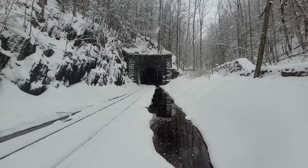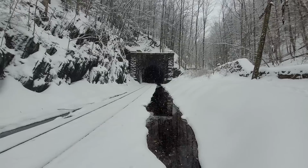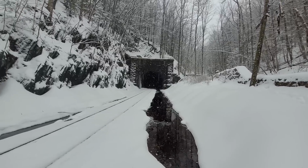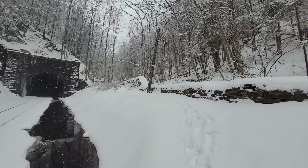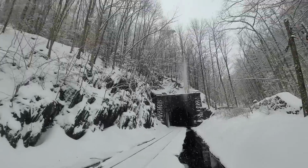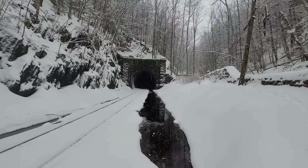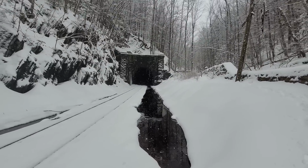Hey everyone, today is February 28th, 2023, and here we are in Florida, Massachusetts. Temperature is exactly freezing out, but snow is still sticking. Heavy, wet snow. Looks really pretty on all the trees. Hoosick train tunnel looks really pretty too with all that ice right there.